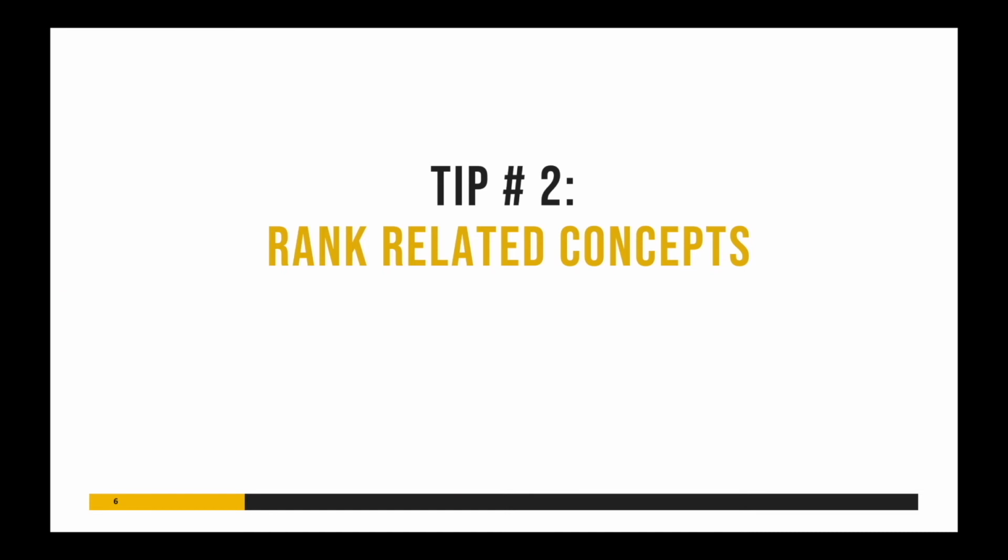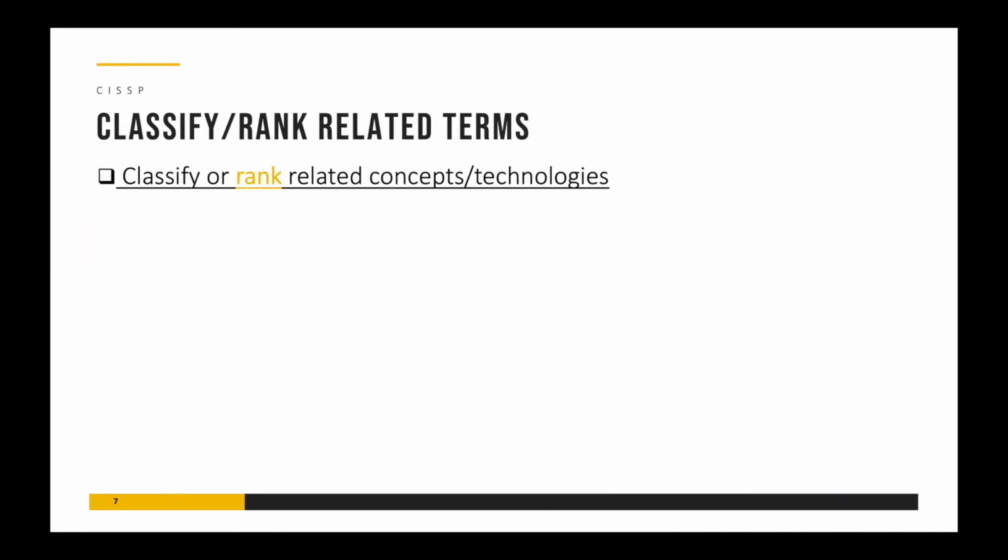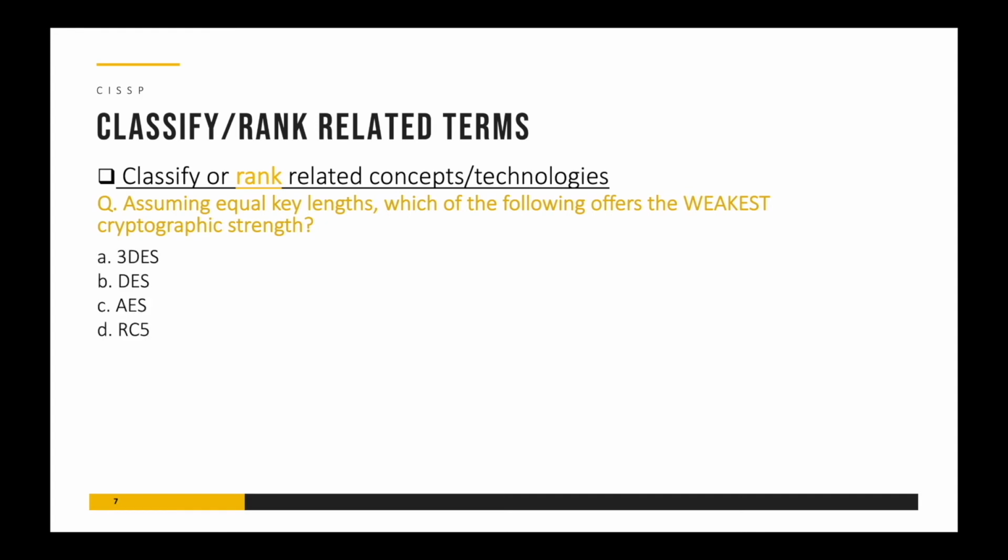Tip number 2. Whenever you are studying related concepts, you should always rank them in terms of their importance or some other criteria. Let's have a look at this in more detail. For example, you may have a question: assuming equal key lengths, which of the following offers the weakest cryptographic strength? Triple DES, DES, AES, or RC5? When you're studying private key cryptography and you study a number of schemes, it would be a nice idea to rank them. Which one offers the weakest, which one is the strongest, what are the different key lengths used by each scheme, and so on.